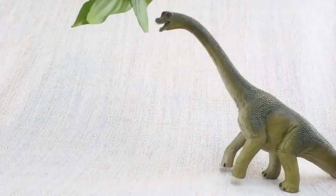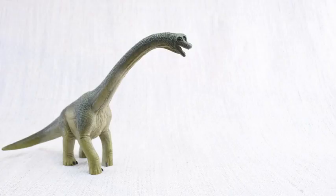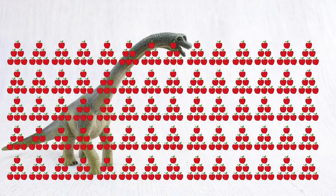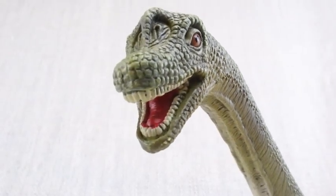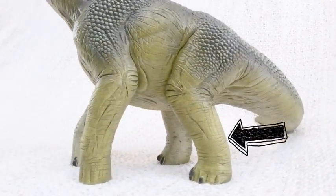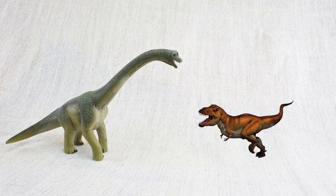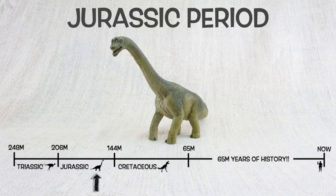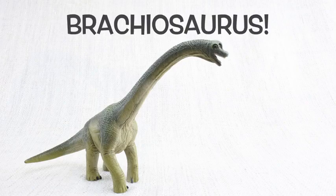It sometimes stood on its back legs to reach leaves on really high trees. And it ate lots of food, 400 kilograms every day. It had 52 teeth for grinding up all the plants it ate, and Brachiosaurus means arm lizard because its front legs were longer than its back legs. Brachiosaurus was found in North America, like T-Rex, and it lived about 150 million years ago in the Jurassic period, with Stegosaurus. We hope you enjoyed learning about the fascinating Brachiosaurus.